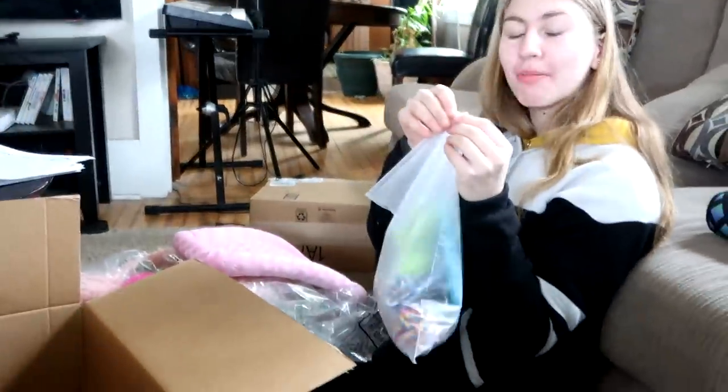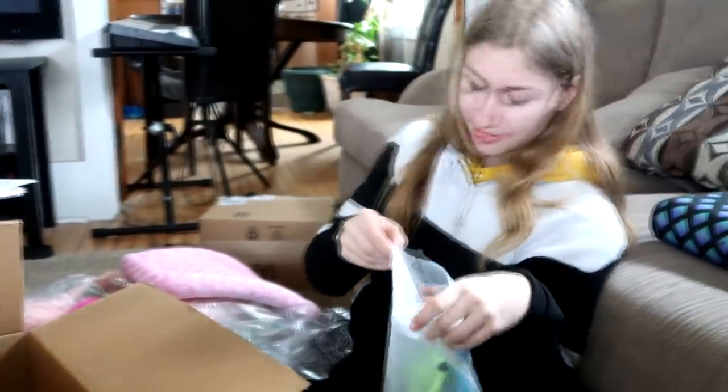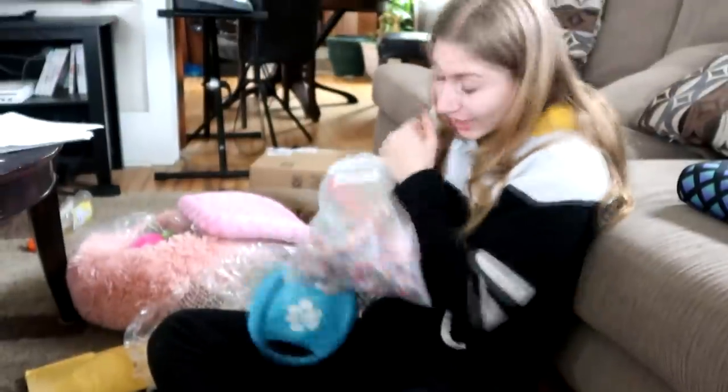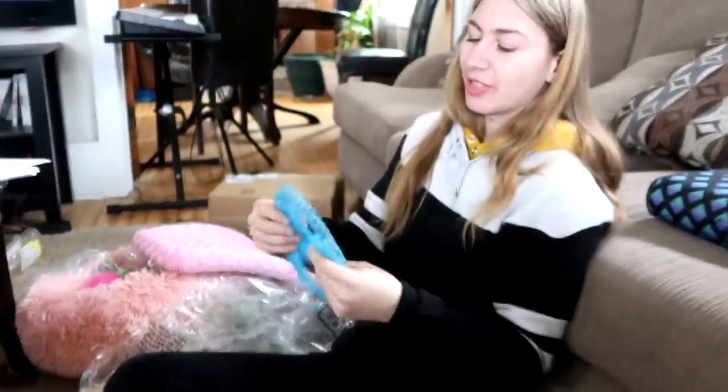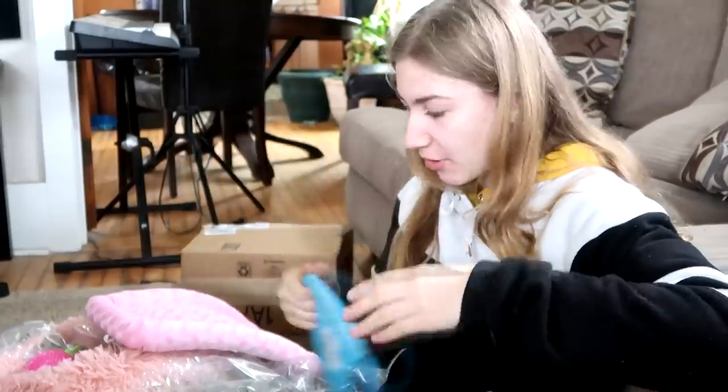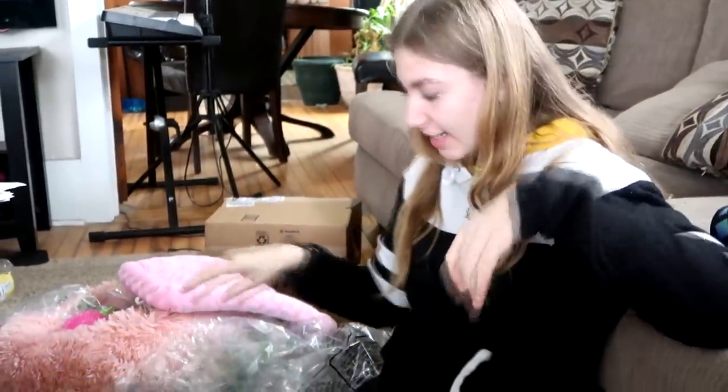It came in a Ziploc bag. He loves Ziplocs. This is a whole package of toys. So this is like a frisbee thingy that you can grab onto, play tug of war with your dog. Ruby doesn't play with these toys because she's not that energetic.